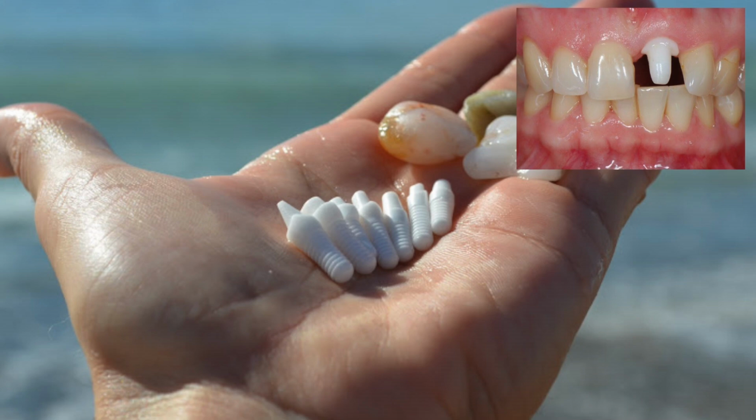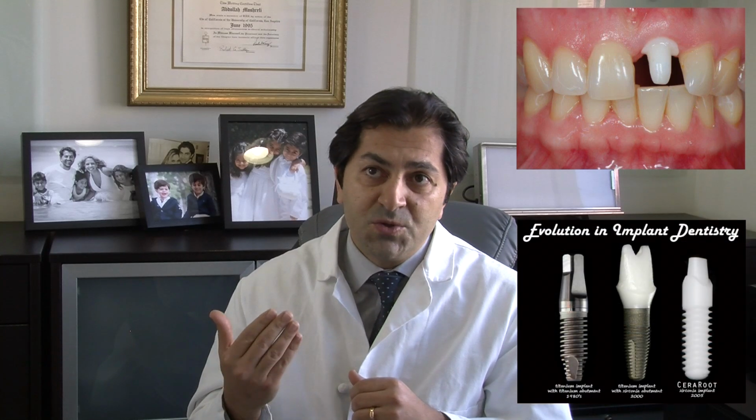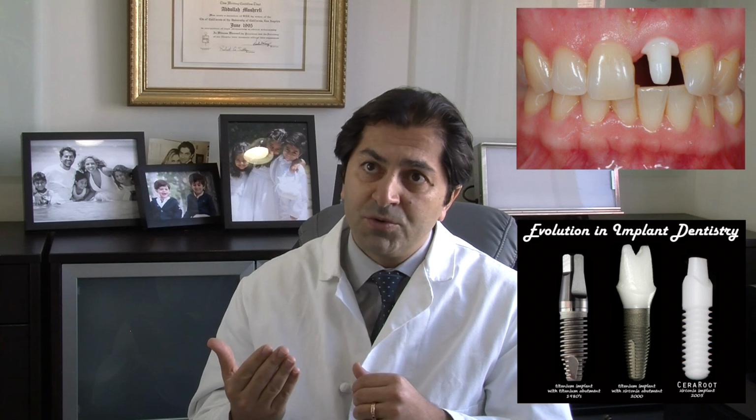In addition to this, the implants are white in color. Therefore, it's much more aesthetic, much more cosmetic. In cases where the soft tissue may be thin, you sometimes see a gray shadow or halo coming through the soft tissue due to the fact that the metal is showing through the gum tissue.